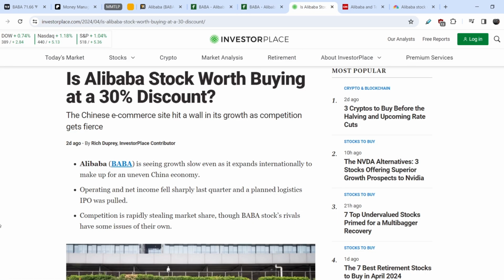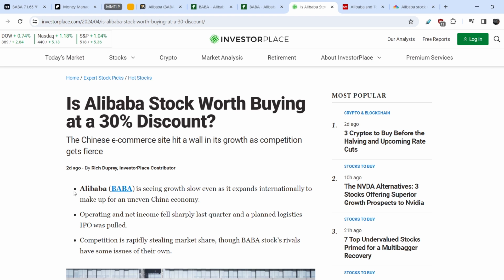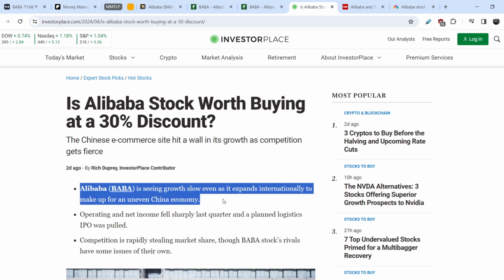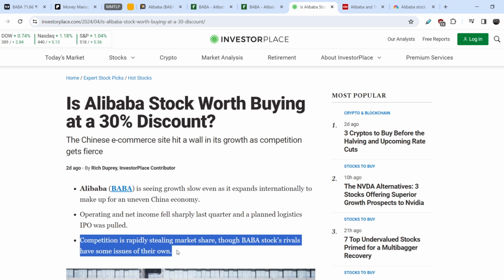And for now, let me show you some articles in regards to Alibaba's price action. Right here, you can see that we are on InvestorPlace, and this article was published just 2 days ago, titled, "Is Alibaba stock worth buying at a 30% discount? The Chinese e-commerce site hit a wall in its growth as competition gets fierce." This article at first glance is not so bullish because, let me go to these bullet points. Alibaba is seeing growth slow even as it expands internationally to make up for an uneven China economy. Operating and net income fell sharply last quarter and a planned logistics IPO was pulled. And the third bullet point is the following. Competition is rapidly stealing market share, though Baba stock's rivals have some issues of their own.